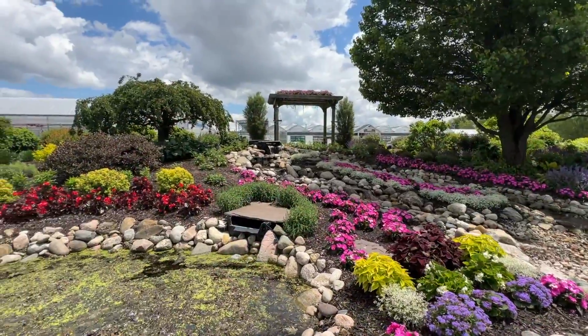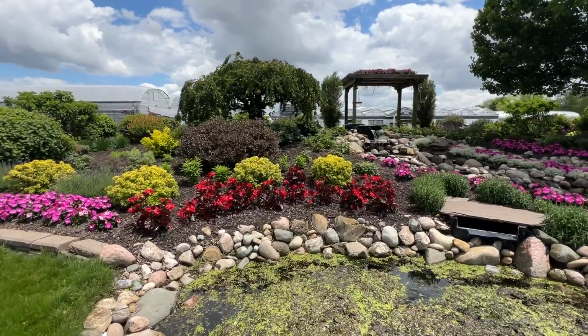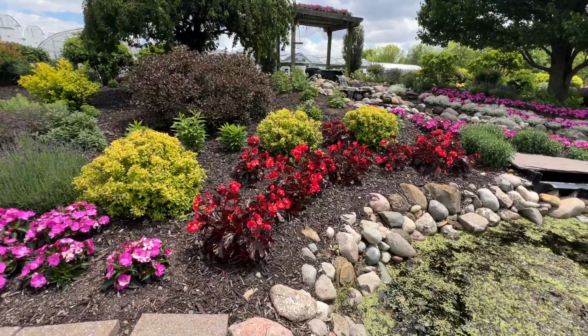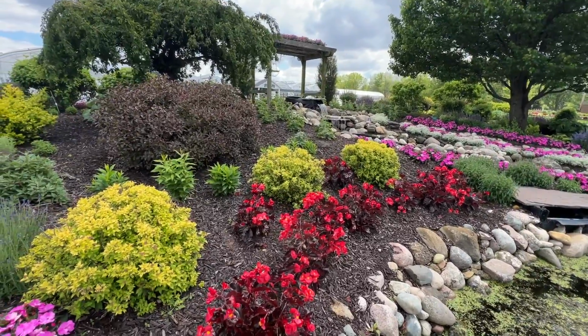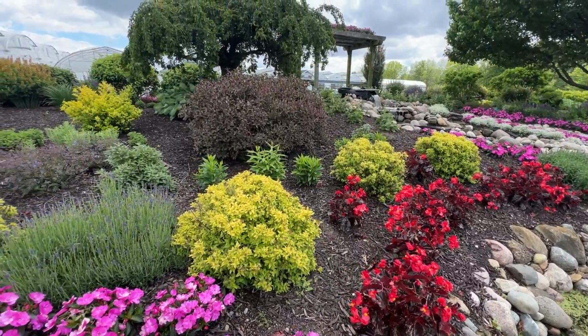As we make our way around the front of the waterfall garden, you'll notice that we have some of the Surefire Cherry Cordial Begonias with their deep dark near black foliage with the cherry red blooms. Planted behind them are the Spirea Double Play Gold Spirea. Beautiful golden foliage, and they're going to get beautiful pink flowers on them as they continue to mature.